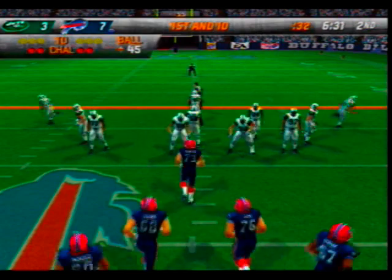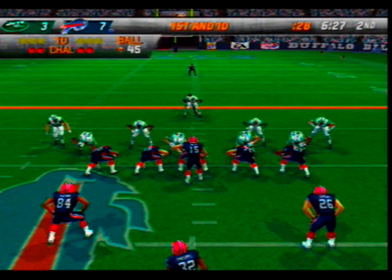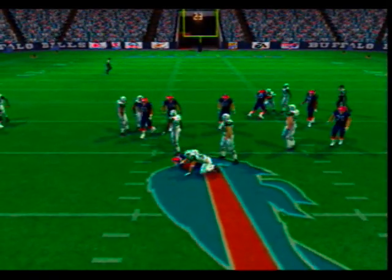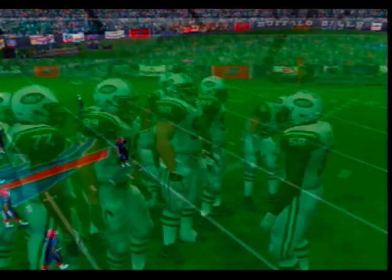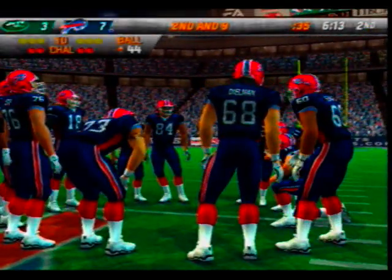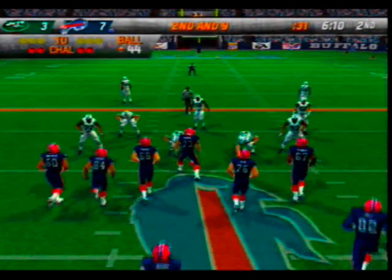So they have first and 10 here. The Jets come out in a 4-3. Looking upfield. Number 59 is there for the tackle at the 44-yard line. No gain on that play as the linebacker slipped in almost unnoticed. Yeah, he did a great job getting in there. He was looking for the run before they even snapped the ball. Ball on the 44-yard line.